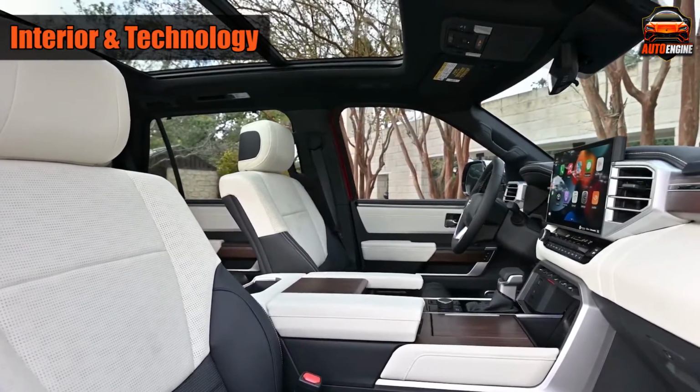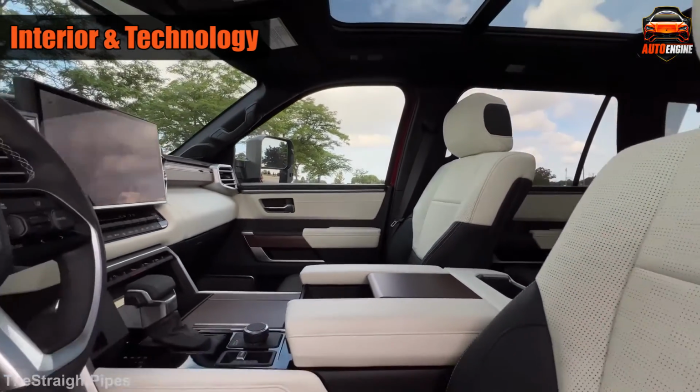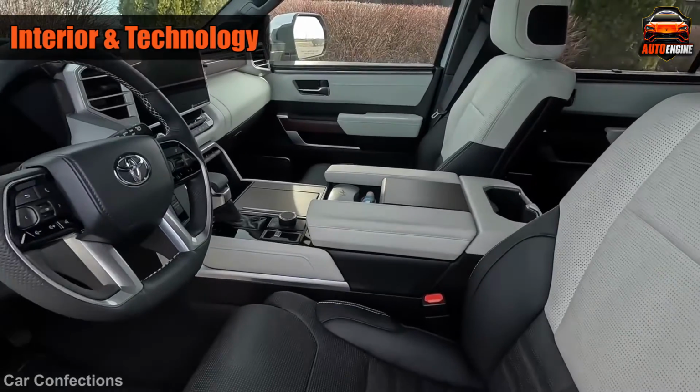Depending on the version you pick, you can have seats made of cloth or leather, and the inside can be decorated with wood or chrome. You can also choose between regular seats and the seats that stay warm and cool. The Sequoia can fit 8 people or 7 if you have special chairs, and everyone has plenty of room for the legs.